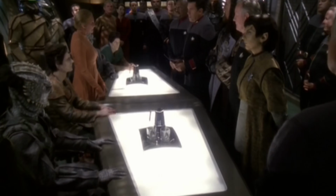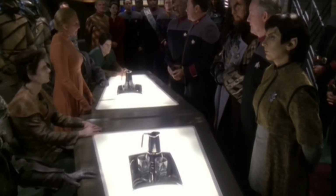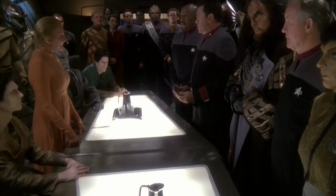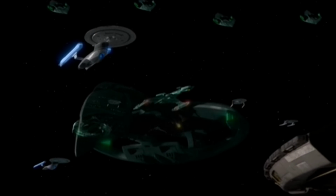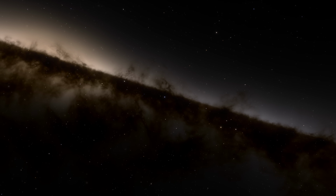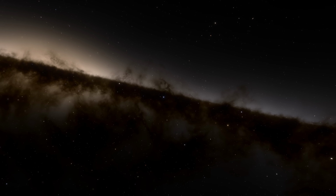Given the far distance of Breen space, the Federation and the Romulan Empire both agreed to the Breen's terms, with the Klingon Empire quickly following suit. And a task force of Federation, Klingon, and Romulan starships would be sent to the Breen border to begin patrolling the now bottled-up Breen Confederacy, a simple end to a complex conflict that had seen almost 2 billion lives lost.